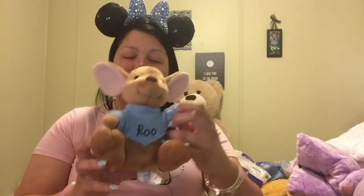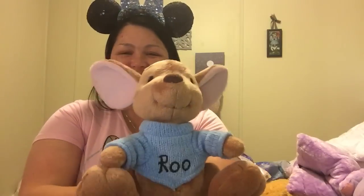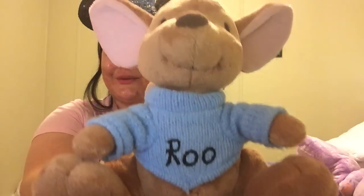So he loves it. And when we got off the Winnie the Pooh ride, he was like, oh my gosh, Mom, look at Roo. I really, really want Roo. And I was like, oh, Roo is so cute. He's so soft. I think this is meant for a baby, but you know, Ponzi is my baby. So this is Roo. It's so cute.